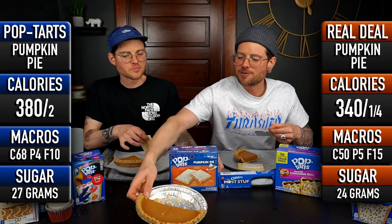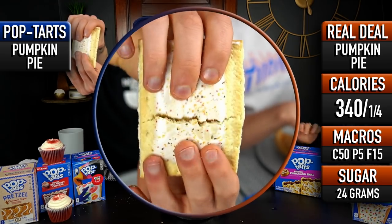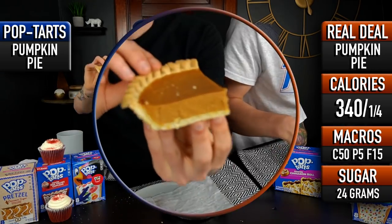I can already tell you how this round's gonna go. Yep. All right, so here is the pumpkin pie Pop-Tart. All right. That does hit. They do a great job with that flavor. Easily in my top five favorite Pop-Tarts, for sure. I feel like they fill that one more than most Pop-Tarts. It's great. Well, here's the pumpkin pie.